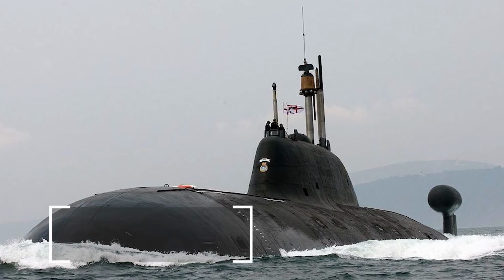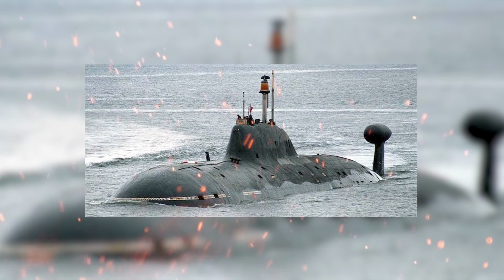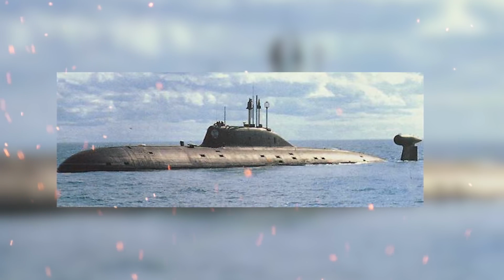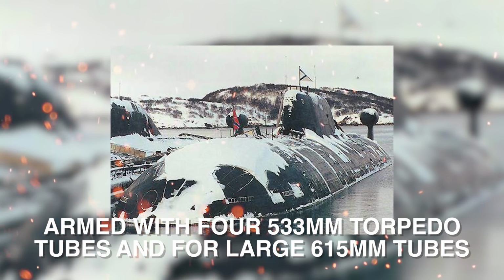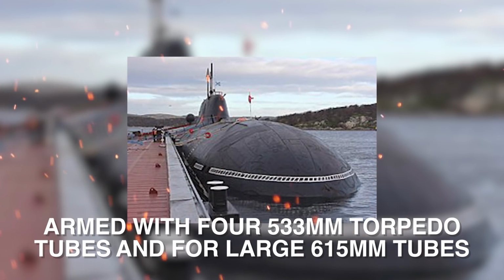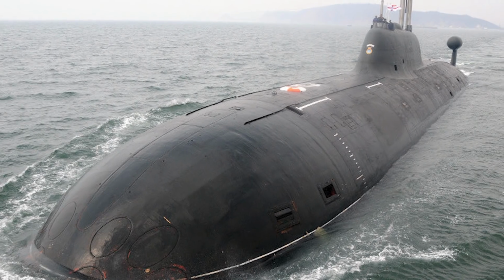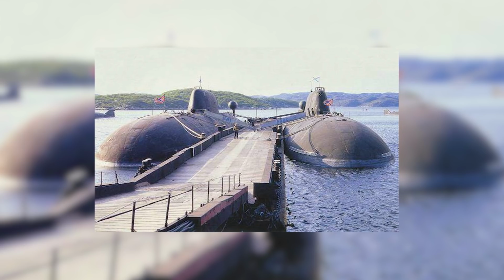The Akula-1 Russian submarine can be summed up in just 5 words: stealthy with lots of firepower. The Akula-1 submarines, designated Shchuka or Pike, were built to hunt US Navy submarines, and particularly ballistic missile submarines. Each Akula-1 is armed with 4 533mm torpedo tubes, and 4 large 650mm tubes that can deploy up to 40 wire-guided torpedoes, mines, and long-range SS-15 Starfish and SS-16 Stallion anti-ship missiles. The Akula can also be armed with 12 Granite cruise missiles capable of hitting land targets 1865 miles away.